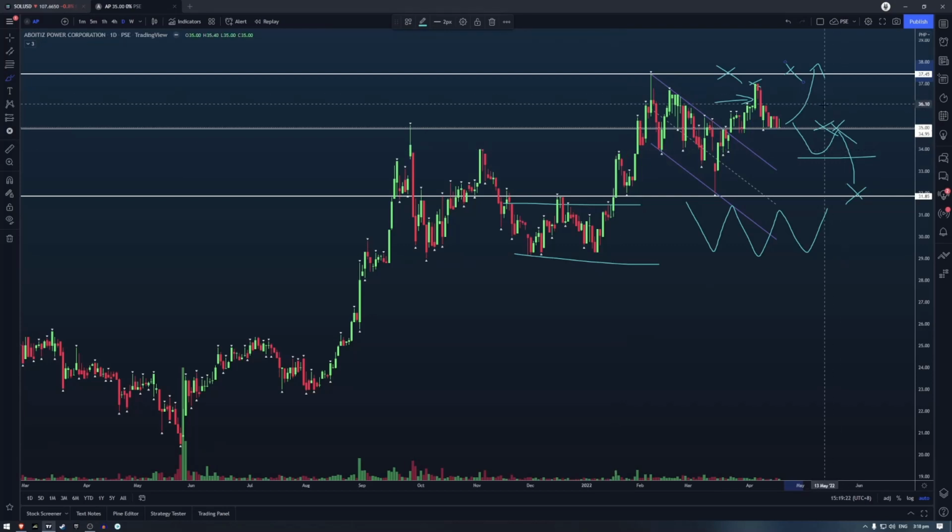But regardless, kung sakali mang mabasag yan, new 52-week high tayo, then obviously, pagka ganon, bagong price exploration na naman, a lot of traders are gonna become interested ulit kasi nag-new 52-week high ka, and then we'll reassess from there kung ano yung pwede natin gawin dito sa AP. But for now, for me, medyo lie-low lang muna, hold off, stay on the sidelines, wait for something to develop.